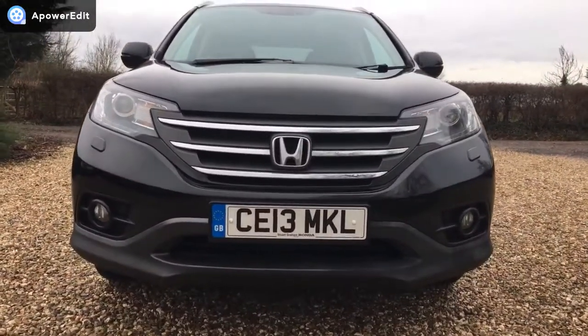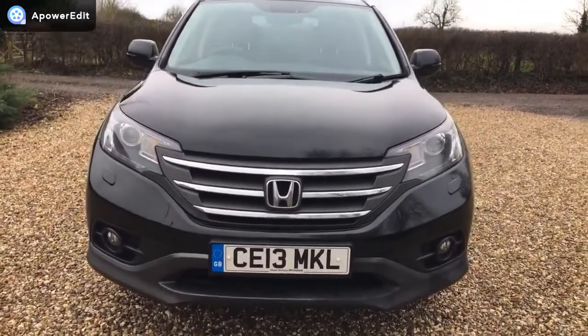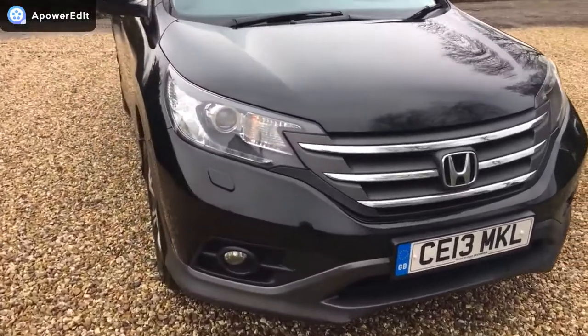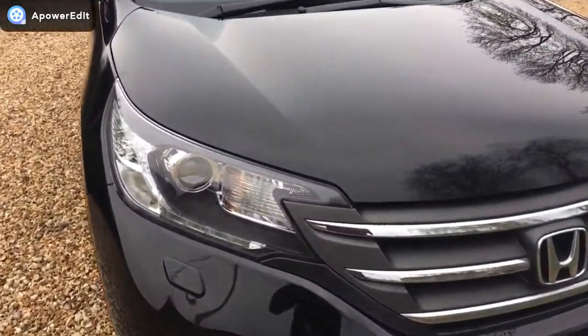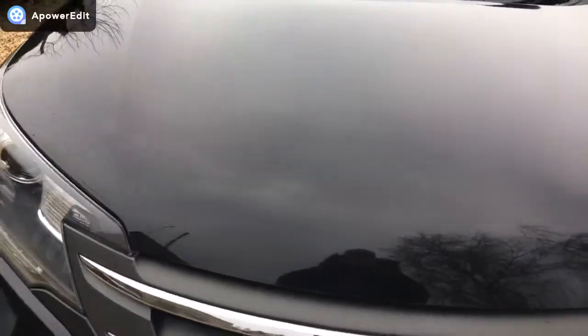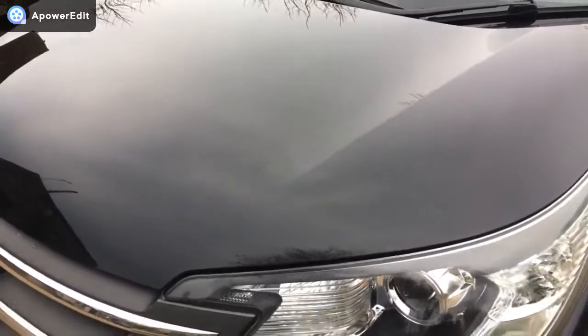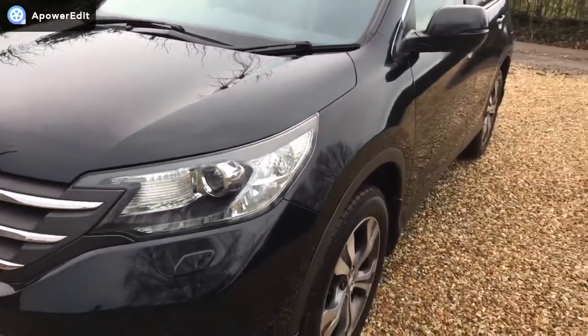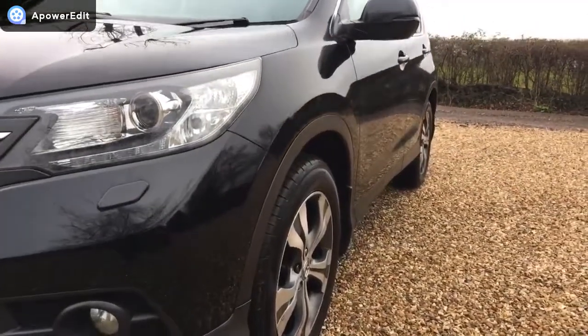Front of the car's really clean, lights and lenses completely clear and intact. Front bumper very clean indeed, including bumper edges. Very few stone chips on this car. I mean, there will be something somewhere, but you have to look extraordinarily hard to find one, but I can't see anything immediately obvious.